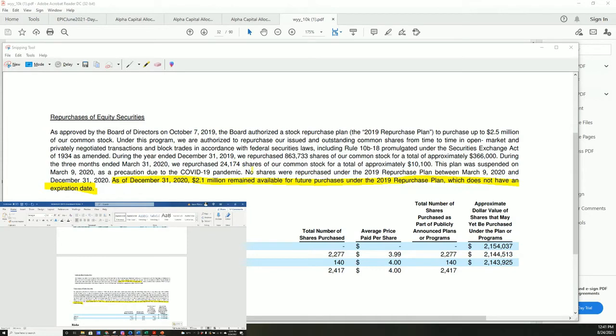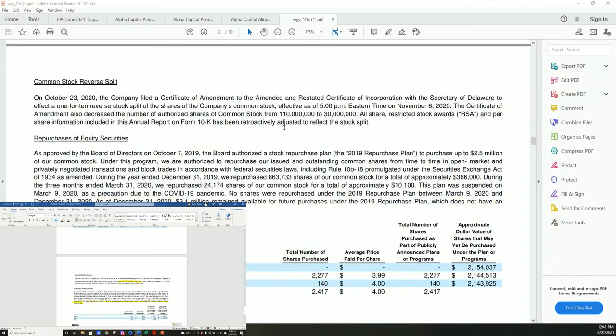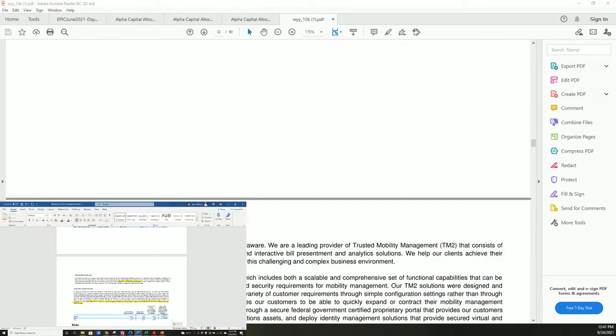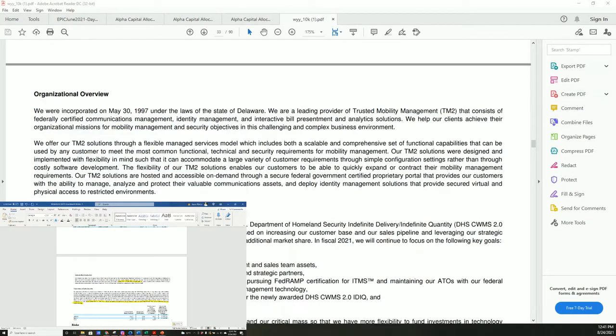But when a company buys back their own shares, it typically means they think the company is massively undervalued. They purchased just under 1 million shares in 2019. They can repurchase more. Interesting. Okay, again, so we've gone through some of this.